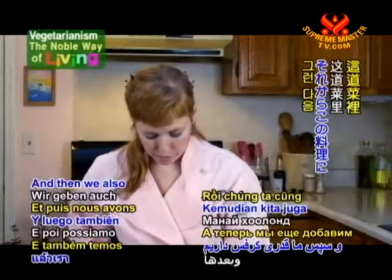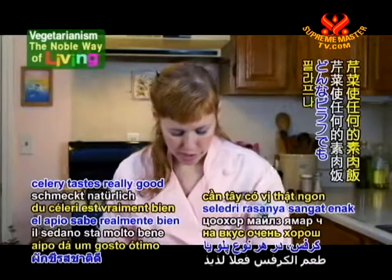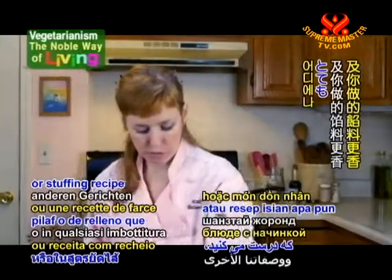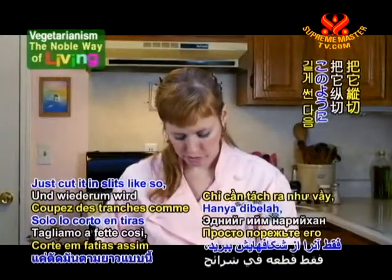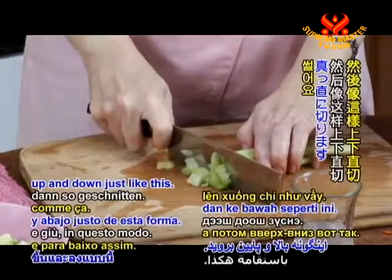And then we also have some celery going into this dish. And of course, celery tastes really good in any type of pilaf or stuffing recipe that you're doing. And it gives it a nice crunch too. You just cut it in slits, like so. And then straight up and down, just like this.